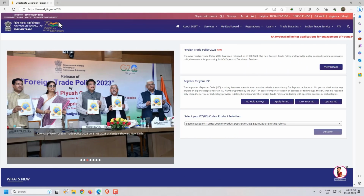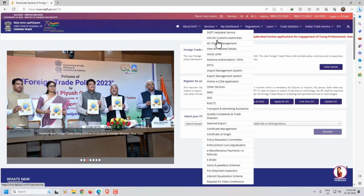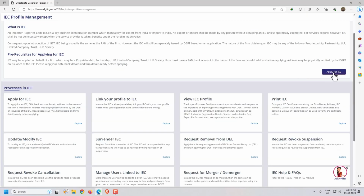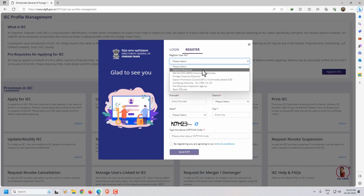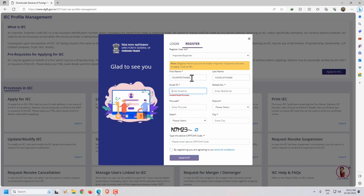Next, you apply online through the DGFT website. Visit the DGFT website and create an account. You will need to provide your PAN, permanent account number, for registration. Fill in the necessary details, upload your documents, and make the payment. The fee is a nominal one-time payment, and there is no need for any renewal of this code.